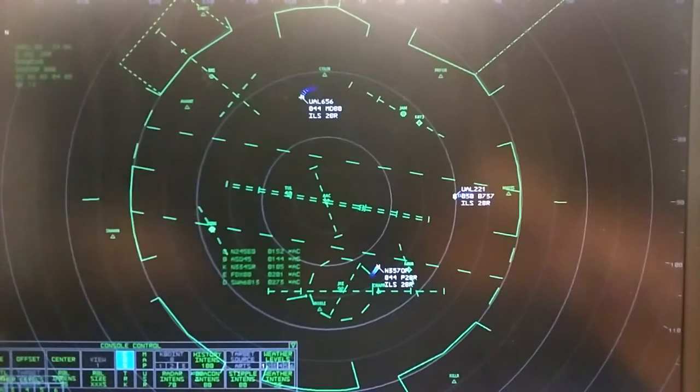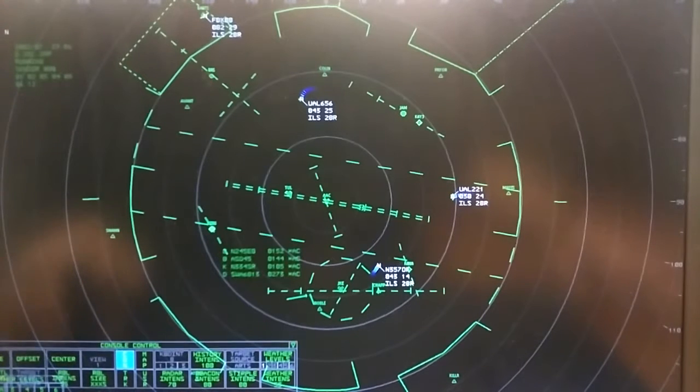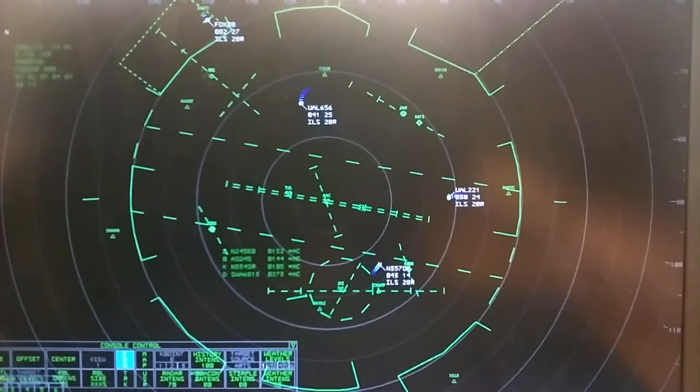Is with you 8,200 feet. FedEx 88 Heavy, Academy approach, radar contact, altimeter 2906, vectors for ILS approach, runway 28 right, descend and maintain 4000, fly present heading. Altimeter 2739, Roger, leaving 8,200 feet, descend to 4,000 feet, maintain heading 150, FedEx 88 Heavy.